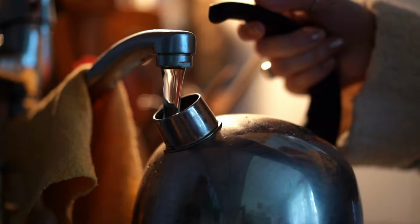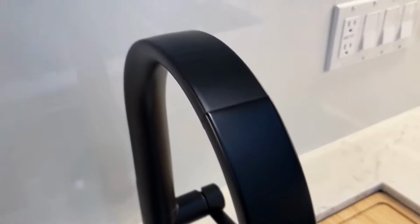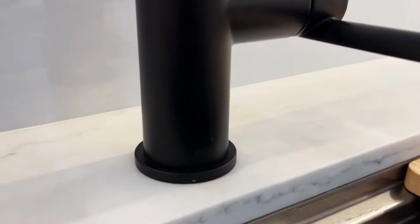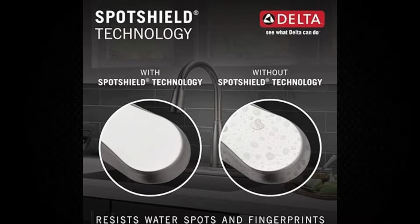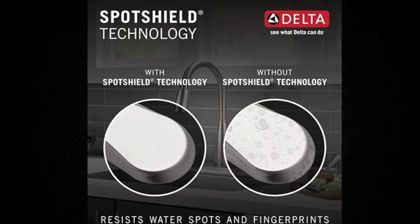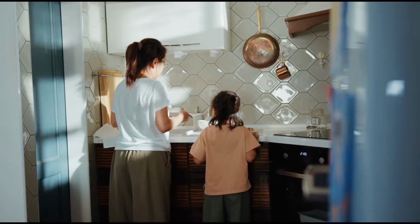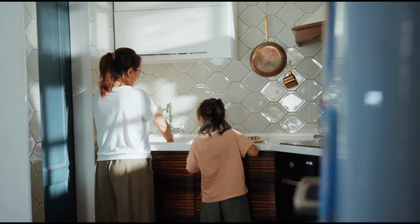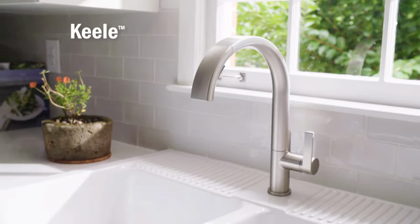Now, let's get in. The Delta Keele Matte Black 19824 Elf Bell is a single-handle pull-down kitchen faucet with a sleek and modern design. It's made with a zinc construction and features a matte black finish that's resistant to scratches and fingerprints. Here are some common features you might find in Delta kitchen faucets, including potential features of the Delta Keele Matte Black Kitchen Faucet.